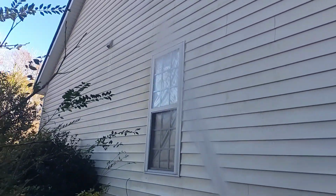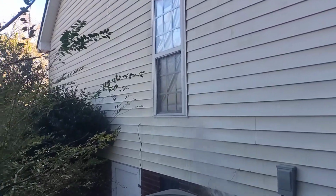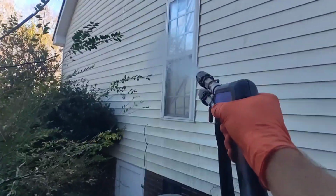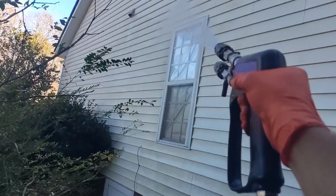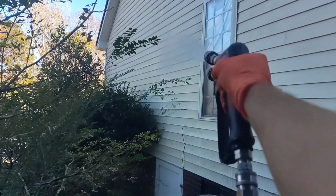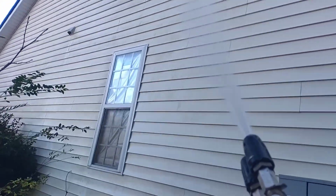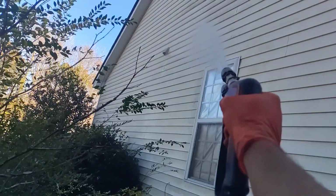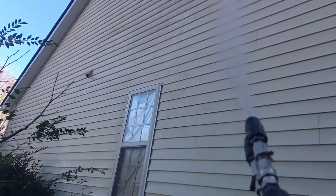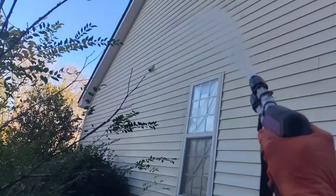I did have to do two applications on the backyard portion of the north side. So I'm expecting to do two applications here on the front yard portion of the north side, and that is okay. I'd rather go a little underpowered to start than overpowered to start.